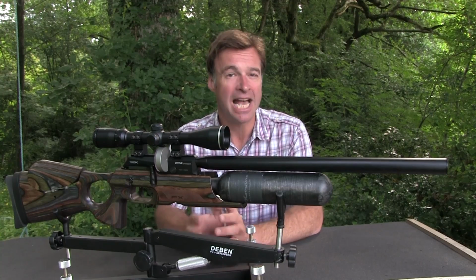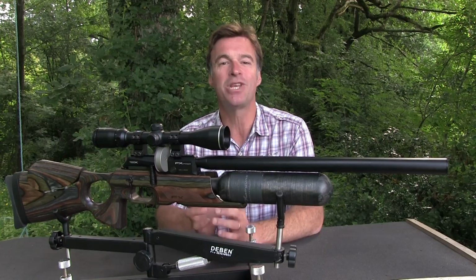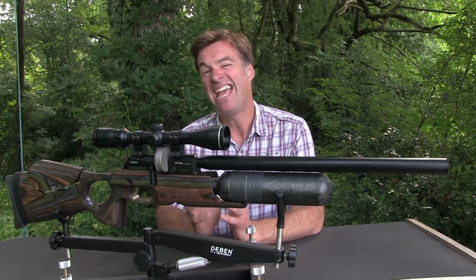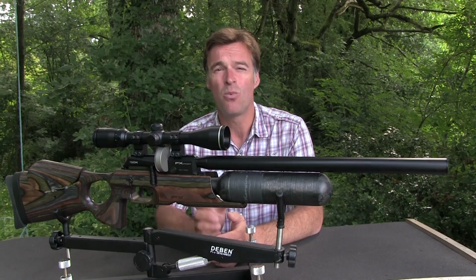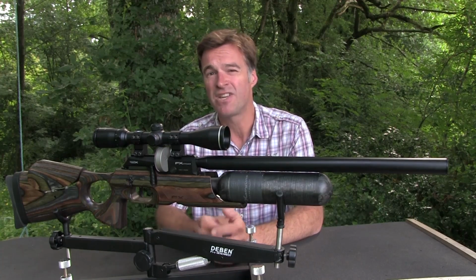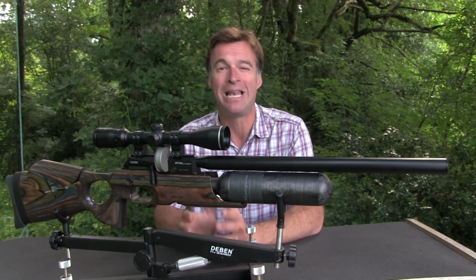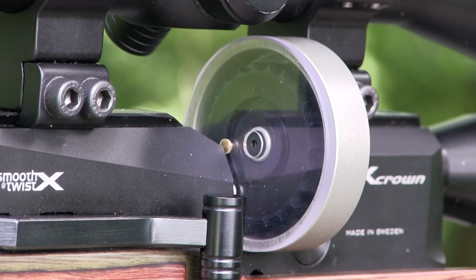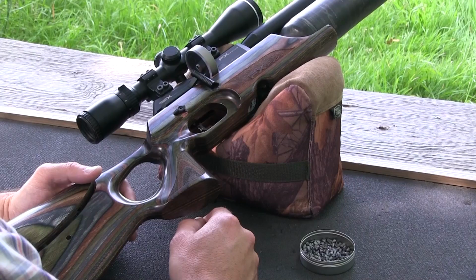There are numerous caliber options, and even the mighty .30 has a 14-shot capacity. It's great having so many shots at the ready, but I do wonder whether some shooters may prefer a standard 10-shot and the option to mount that scope just a little bit lower. Either way, the magazine works brilliantly and is extremely kind to pellets.